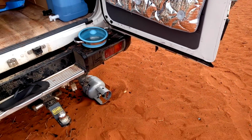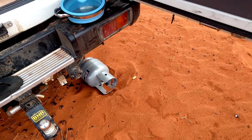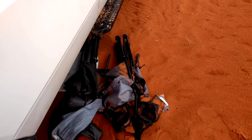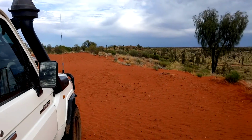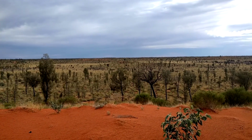We had a huge storm in the night and the gas bottle fell over and the chairs are full of sand. And some cars even left the dunes because it was just huge with thunderstorms and a lot of wind as well.